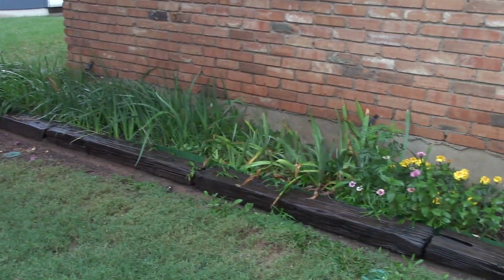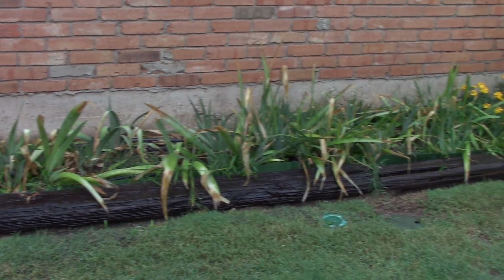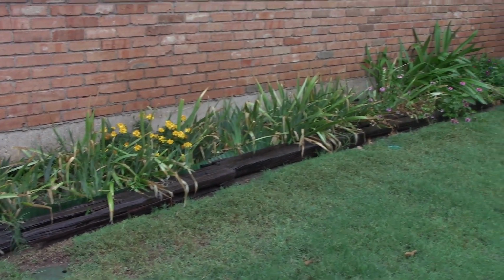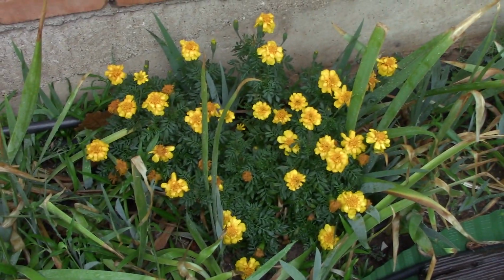Not too many changes on this flower bed from last month. Maybe a little bit more things blooming. This one did get affected as well from the sprinkler malfunction. Let's take a close look at cluster number 1. There's cluster number 2.